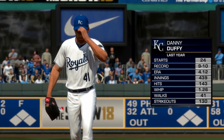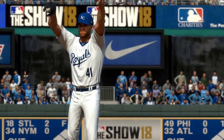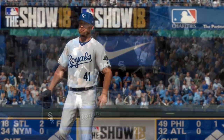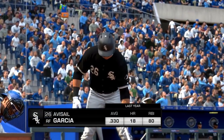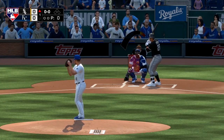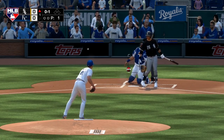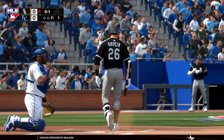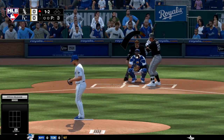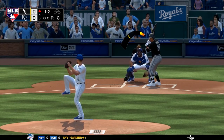Danny Duffy had 24 starts last season with a 9-10 record and a 4.12 ERA as he gets the nod here on opening day. So Garcia walks up to the plate and had a breakout year in 2017, hit .330 for the White Sox. As the first pitch is on the way, it is swung off and fouled, and 2018 baseball is underway.